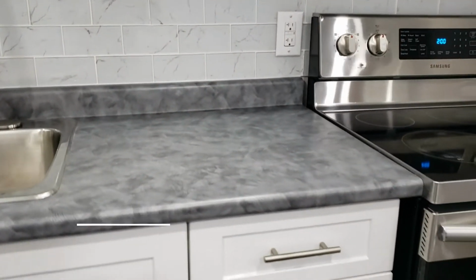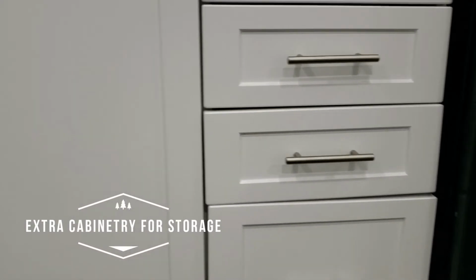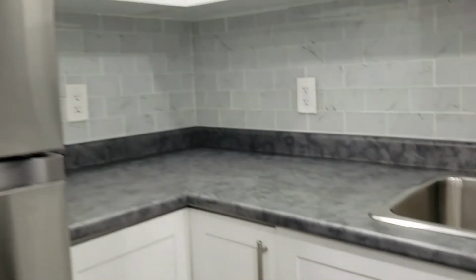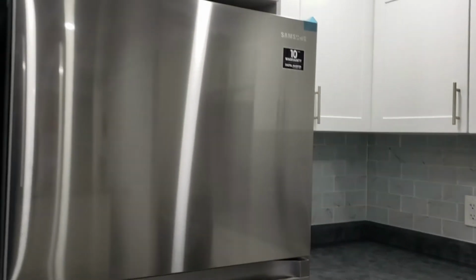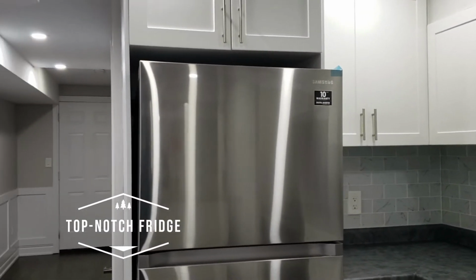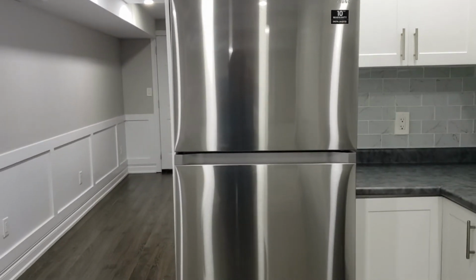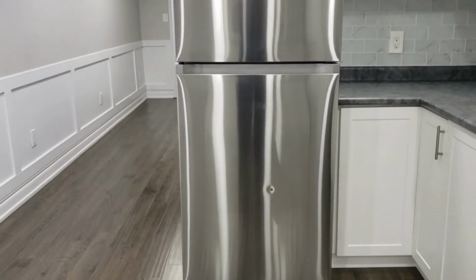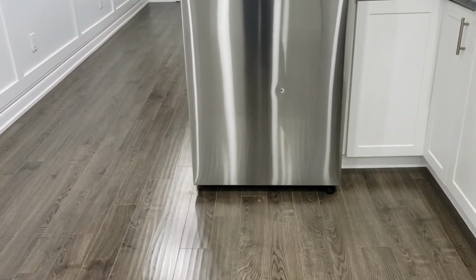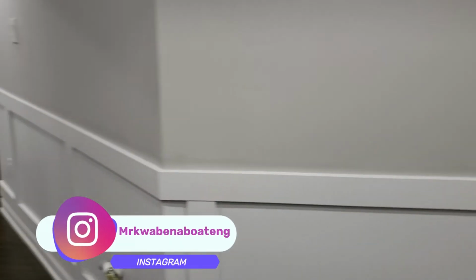It has extra cabinetry here where you can store your items. The basement also comes with a sizable Samsung fridge with a 10-year warranty. And as you can see, it's really polished. Let's move on to further areas of the basement.